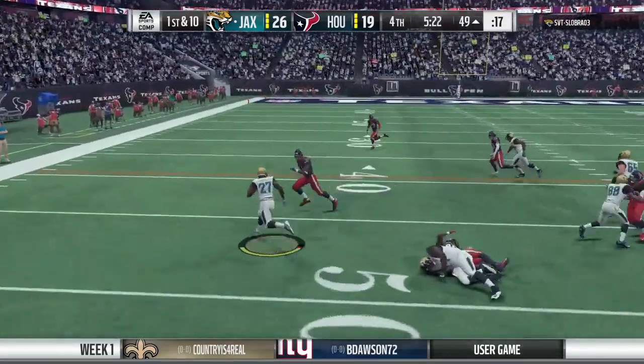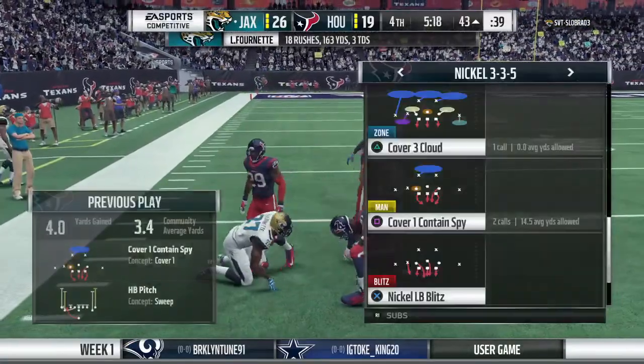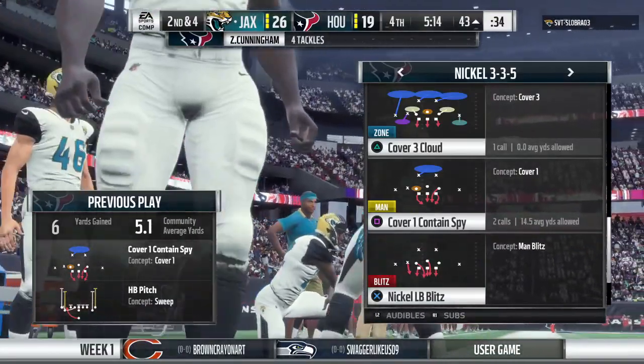Again, it's Fournette, and able to push his way forward here for a good little gain. He'll get a nice chunk there on the first down run, and it's 2nd and 4.